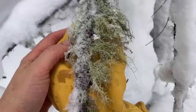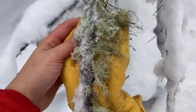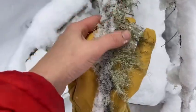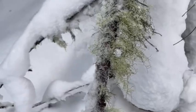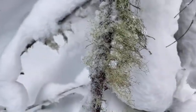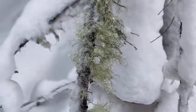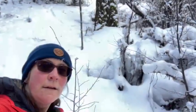Many lichens are indicator species of air pollution. They're very sensitive to air pollution, and this one is no exception. This is Usnea, or one of my very favorite common names for this plant, Old Man's Beard. You can imagine a mountain man stumbling out of the woods up here, having not washed his beard in a couple of years, and it kind of getting this green.